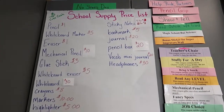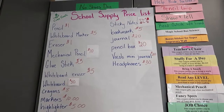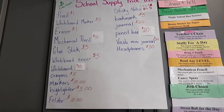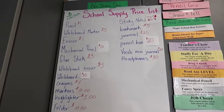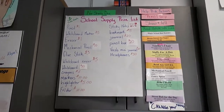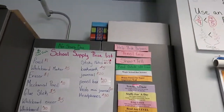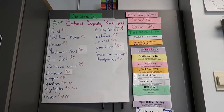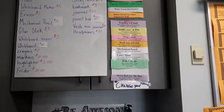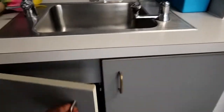This has been a lifesaver. Not only are my kids being way more responsible with their materials because they have to buy them now, but also the economy is starting to churn. The kids have been hoarding their Cubs Cash in their backpack, not spending it at the school store. They haven't been buying the coupons, but now that I put these other things in the classroom store, coupons are going out, they're selling out, and everything up here is doing really, really well.